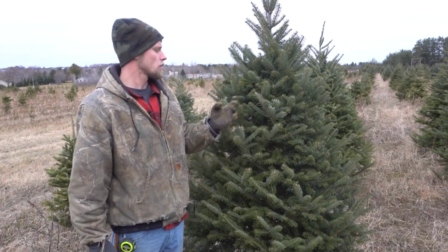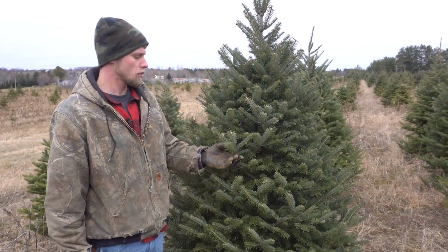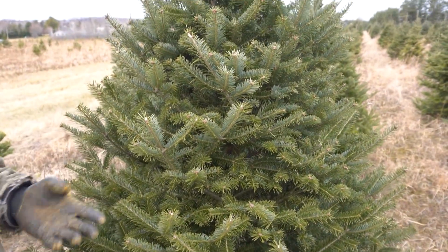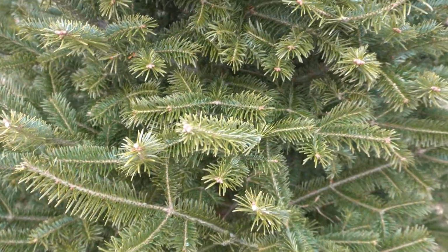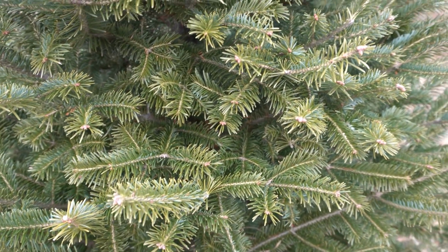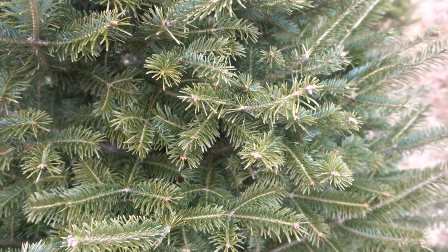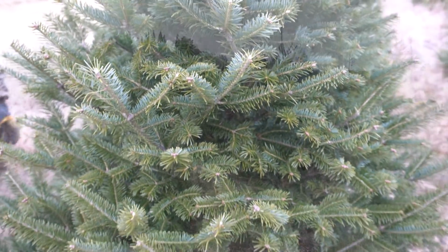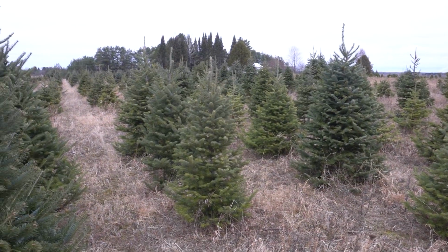This right here is another species of balsam. This one's called a harbor balsam. We got these seedlings out of Quebec, Canada a few years back, and these have shot up very well. They're just another option for the people that love their balsam trees. They've grown very well. They took naturally to the soil here very well. I think it's a beautiful tree.